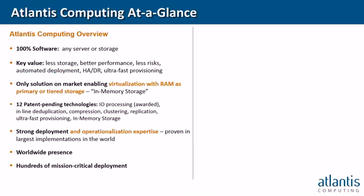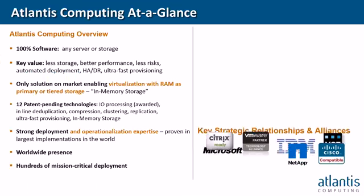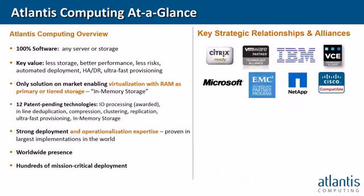We've really grown over the last few years with our products. We've got strong deployments and a lot of operational expertise and a lot of people that are very well skilled in both architecting and deploying virtual storage solutions in the data center. We have some of the largest implementations in the world and in fact do have a worldwide presence, and some of the folks on the line represent many countries. You know, in fact, I think over half of our revenue is from outside the United States, so we're truly a worldwide presence.